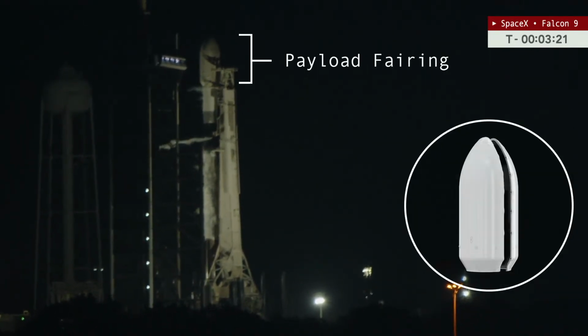You can see a little bit of motion there on the strongback as it is pulling back in the strongback retract sequence. Payload fairings at the top of the rocket contain the 2 Galileo satellites. They're made up of a carbon composite material, standing 13.1 meters or 43 feet tall and are 5.2 meters or 17.1 feet in diameter.